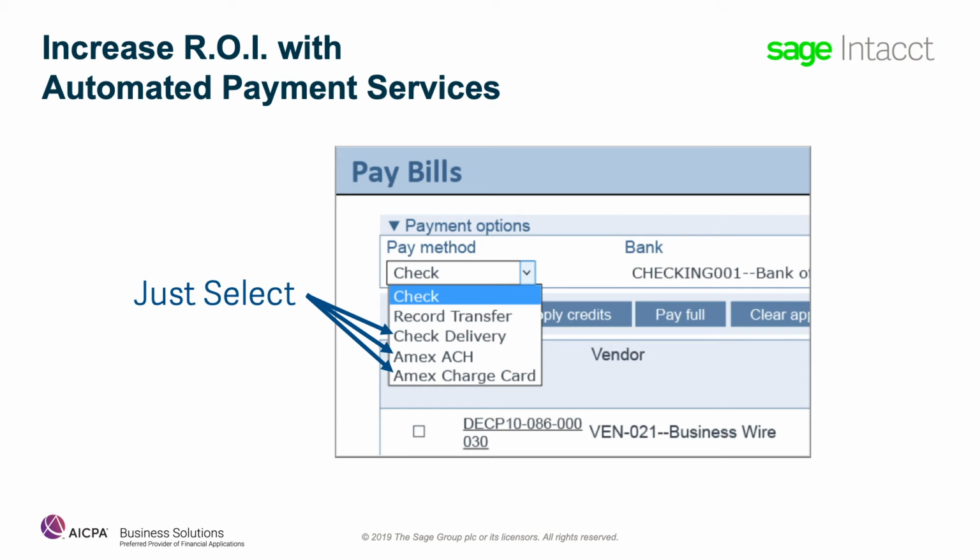Using the ACH payment option through Vendor Payment Services eliminates setting up those NACHA files for each of your vendors. And probably the most appealing payment option is the ability to pay bills with your American Express card without having to give the vendor your actual American Express number. Sage Intacct has an exclusive relationship with American Express, where we've built a card payment process right inside the system.